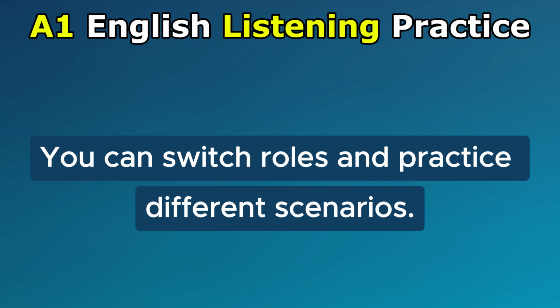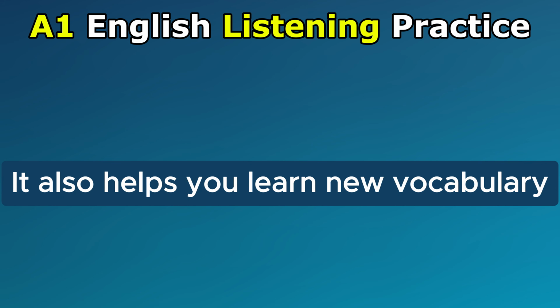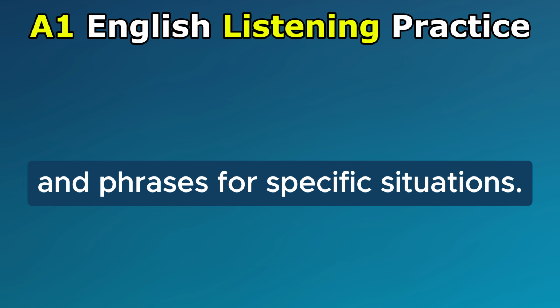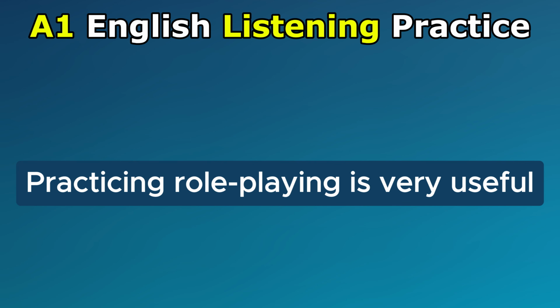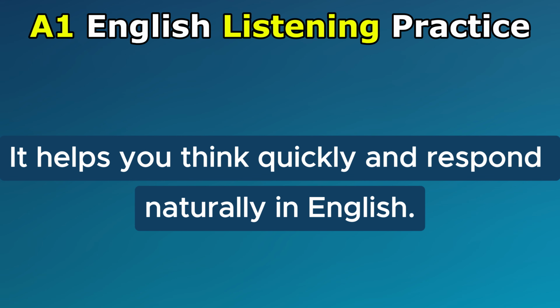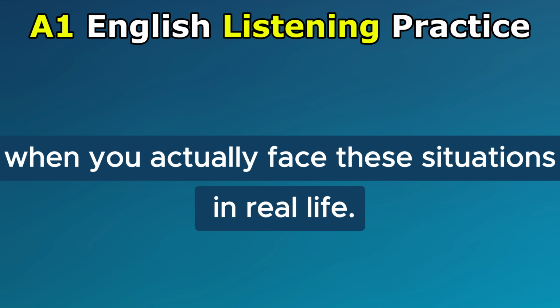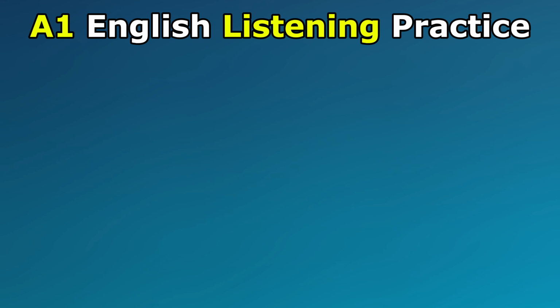You can switch roles and practice different scenarios. This helps you get comfortable with different types of conversations. It also helps you learn new vocabulary and phrases for specific situations. Practicing role-playing is very useful because it prepares you for real-life situations. It helps you think quickly and respond naturally in English. You will feel more confident when you actually face these situations in real life.